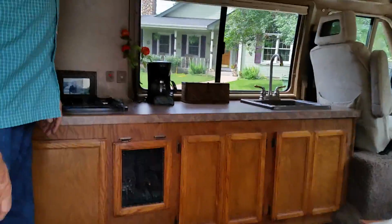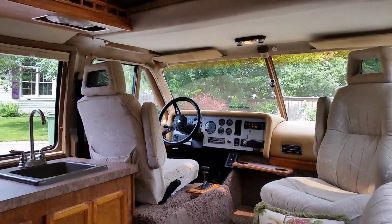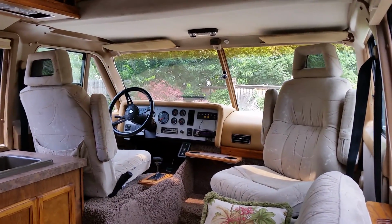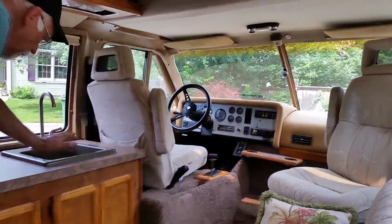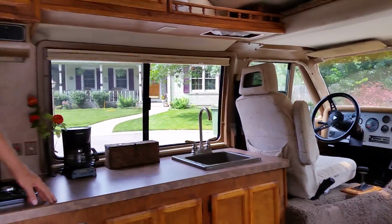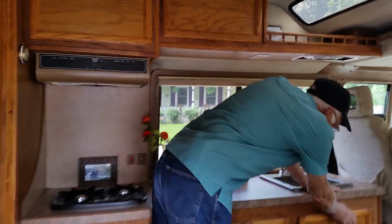So this is the stock interior layout that it came out of the factory as. Nothing's been modified here to make it look any different or lay out any different. So we've got the countertop. I put the deep sink in, of course, and here's the stove top. It's a 2-burner, and we have the cupboards underneath.